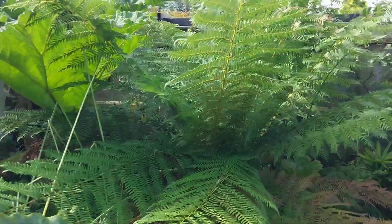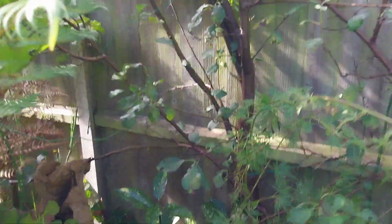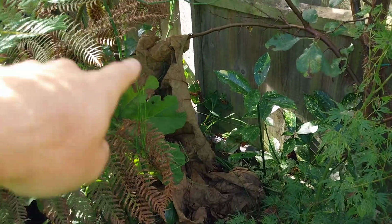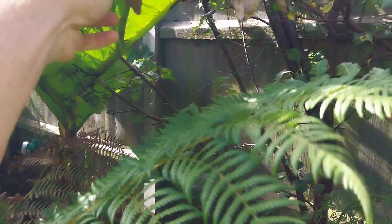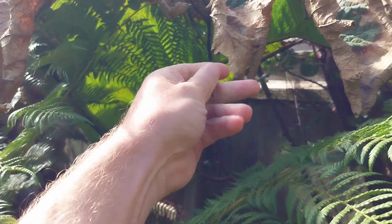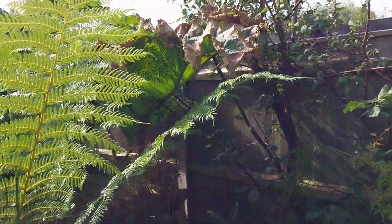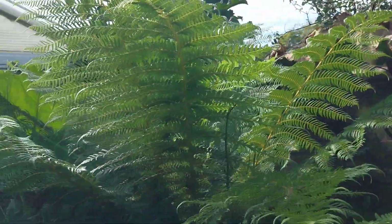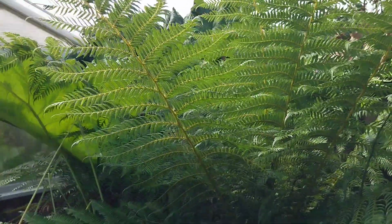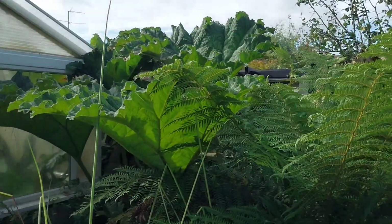And I'll give you an example. There's one leaf I didn't actually get to, so it's totally died off here, and some of the bigger leaves have just totally dried. So that's been too dry. We don't get a lot of rain in the summer, and that's a plant that's just too high maintenance, so that is going.